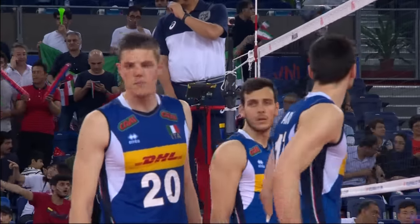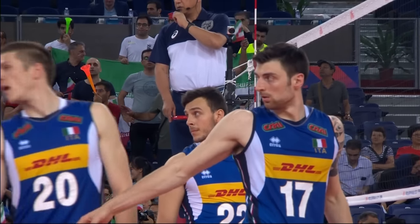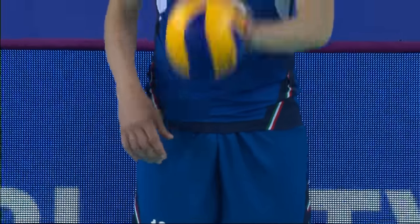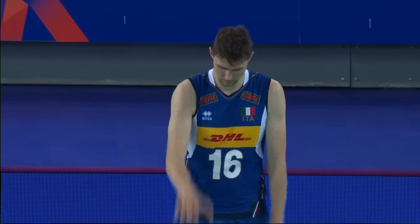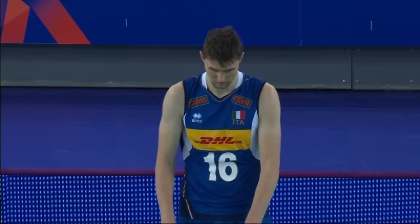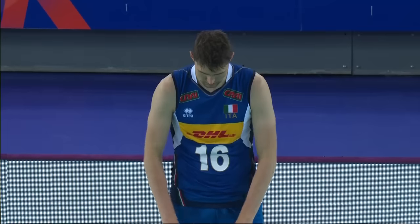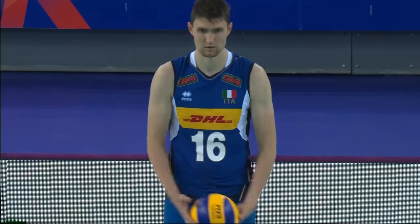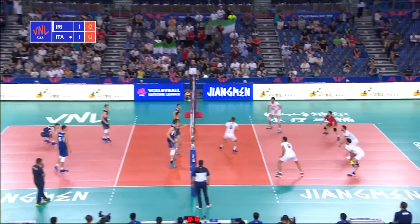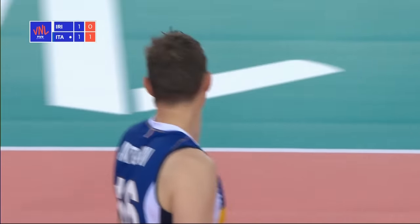2019. The week of the women's competition. So the men start their globe-trotting journey, which they hope will end in the medal round in Chicago. 6 weeks' time. Leg one for Italy and Iran here in China. And it's all square in the opening match on the opening day.